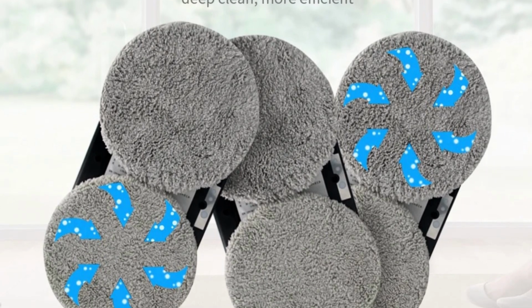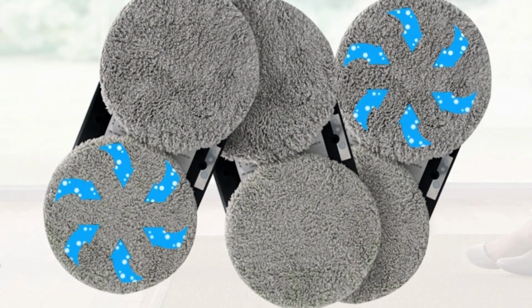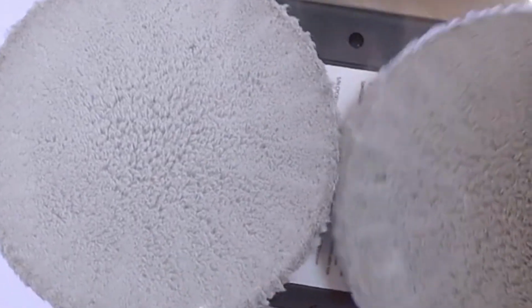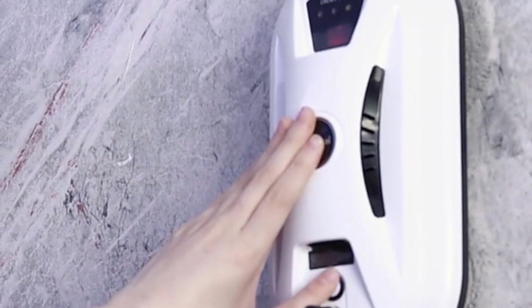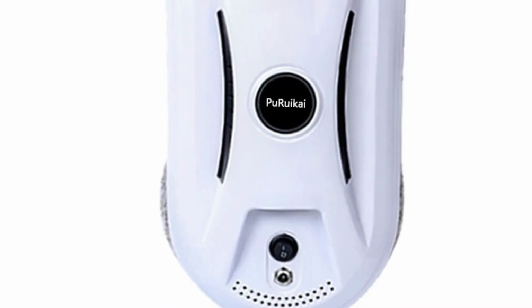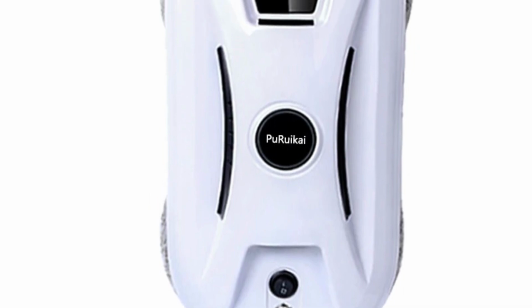Voltage. The PuRuiKai Window Robot Vacuum is designed to operate on a voltage range of 110 volts to 220 volts, making it versatile and suitable for use in various regions. This wide voltage compatibility ensures that the device can be used internationally without the need for voltage converters, providing convenience for users in different locations.